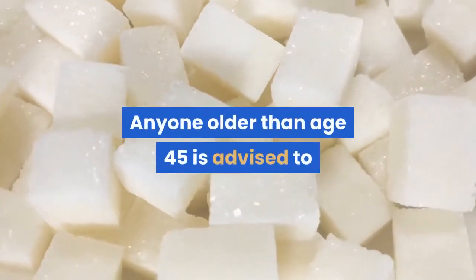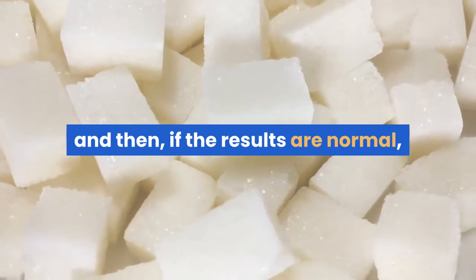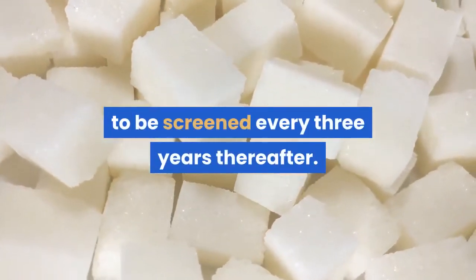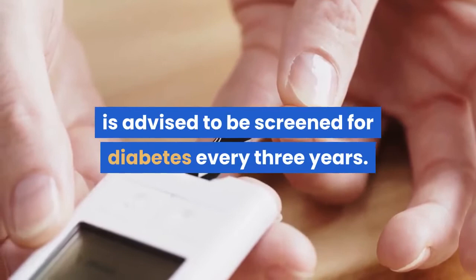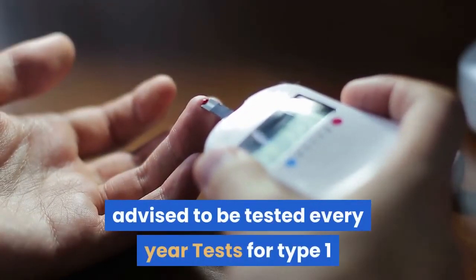Anyone older than age 45 is advised to receive an initial blood sugar screening, and then, if the results are normal, to be screened every 3 years thereafter. Any woman who has had gestational diabetes is advised to be screened for diabetes every 3 years. Anyone who has been diagnosed with prediabetes is advised to be tested every year.